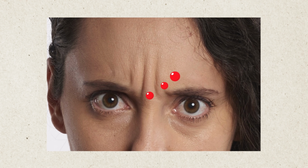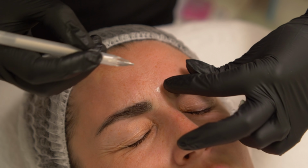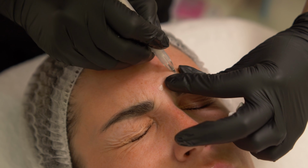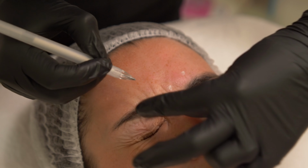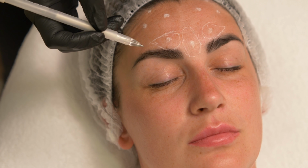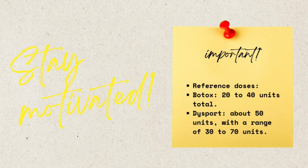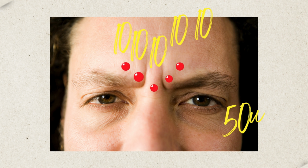Standard mapping involves 3 to 5 injection points, 1 point for the procerus at the root of the nose, 1 point per corrugator, about 0.5 to 1 centimeter above the orbital rim. Optional 2 lateral points covering corrugator tails and frontal fibers. Reference doses: Botox, 20 to 40 units total. Dysport, about 50 units, with a range of 30 to 70 units.